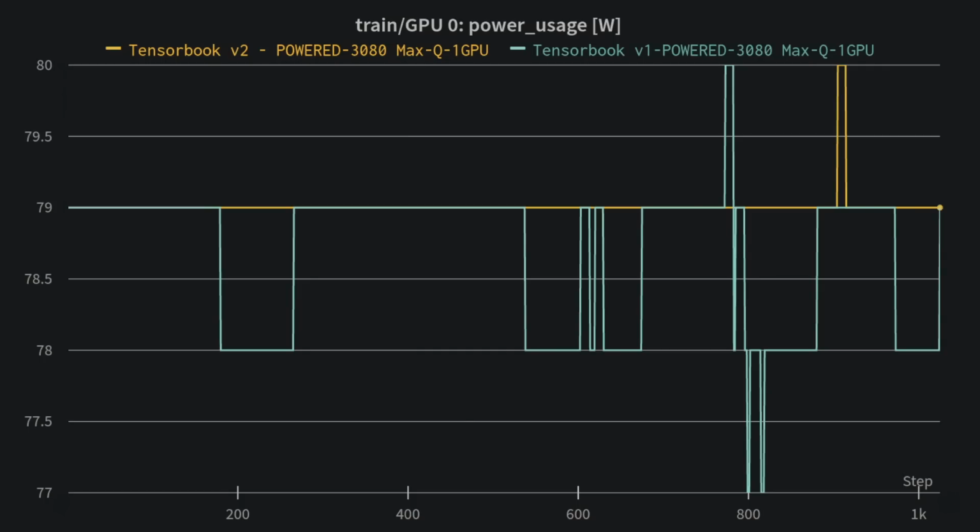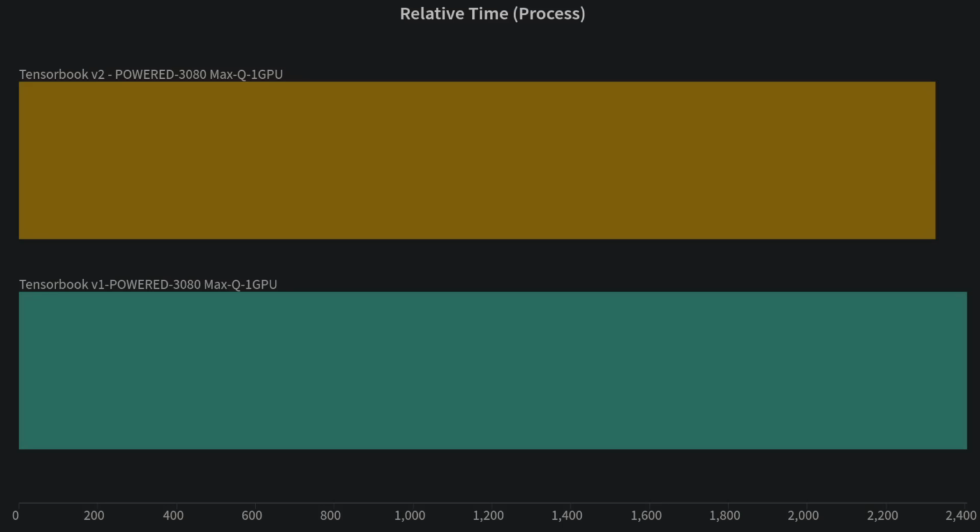So the GPU in the latest Tensorbook is just simply capable of maxing out that full 80 watts, whereas the previous one just wasn't getting that full 80 watts. And I think that's really all it takes to equal this delta in temperatures. Performance-wise, we can see the latest version Tensorbook does run a little bit faster. And this is, again, probably completely described by the fact that the GPU is just simply being allowed to pull its full wattage.